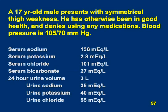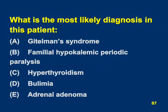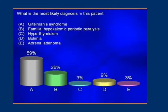A 17-year-old male with symmetrical thigh weakness, and his K is 2.8. The 24-hour urine shows that the urine potassium is 40 and the urine chloride is 55. What's the most likely diagnosis? Is it Gitelman's, familial hypokalemic periodic paralysis, hypothyroidism, bulimia, or adrenal adenoma?